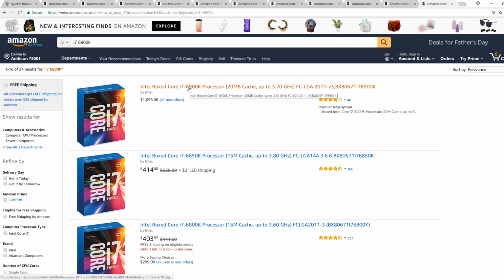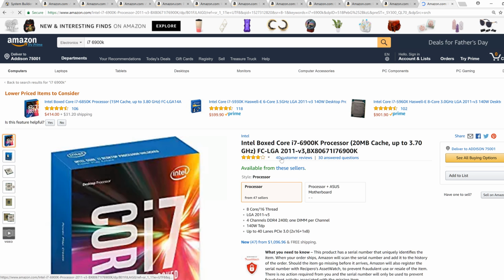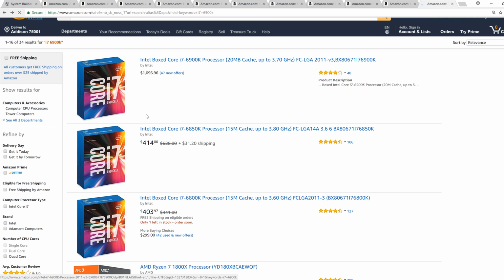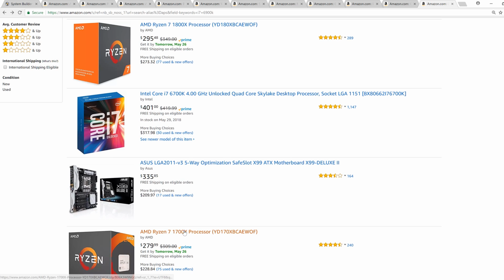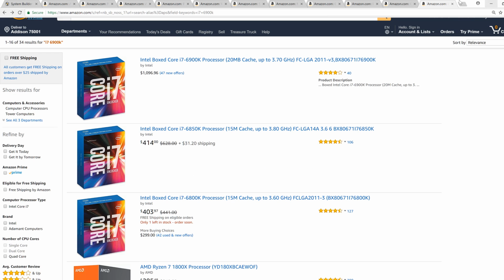See, if you want a new one, it's going to cost you... They don't actually sell it on Amazon right now, but this one right here is like $1,000. It's the i7 6900K. You can buy the i7 6850K for $414. And that one's a really good one as well, but if you want the i7 6900K, you can't even buy it right now, because it's extremely expensive. So it recommends the 1700, but the 1800 is even better than the 1700. So that's why I decided to go with that one.